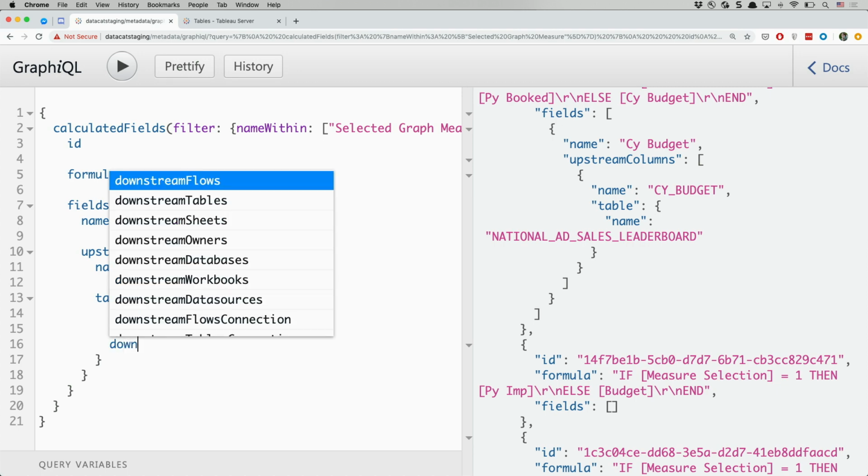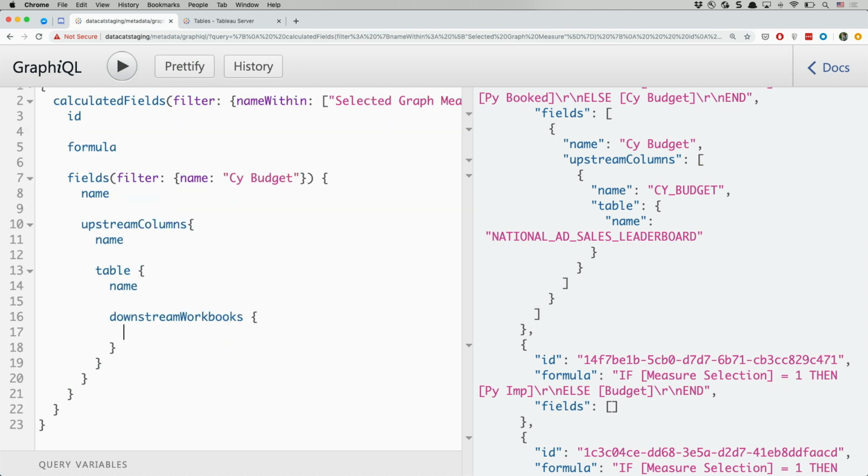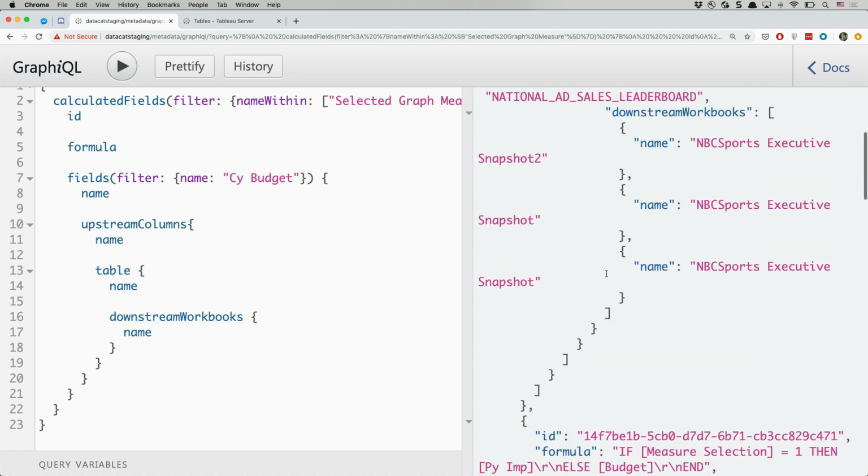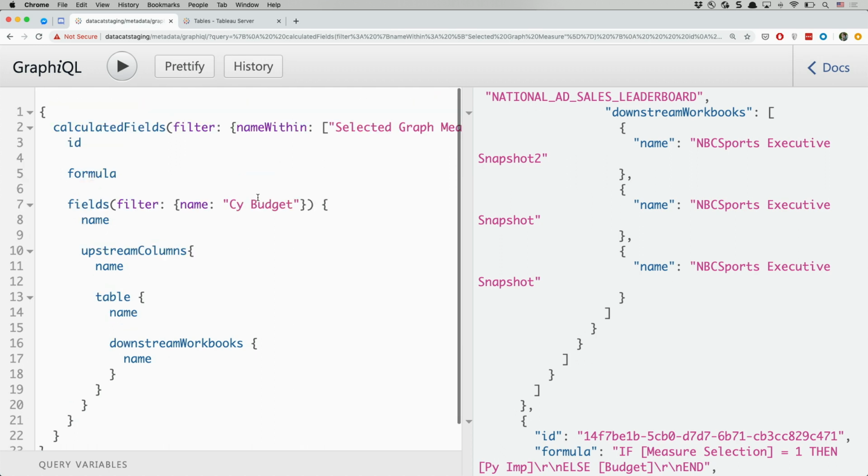So let's say downstream workbooks. What are all the workbooks? So these are all of the workbooks that use the table that the column SCI budget comes from that I found by picking a random calculated field on my server.